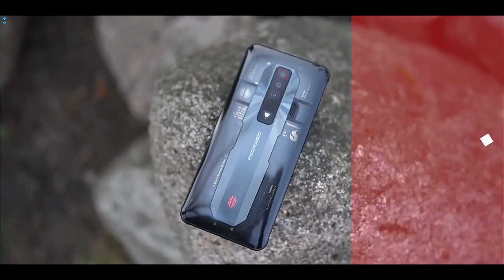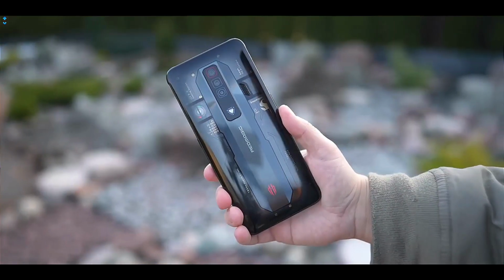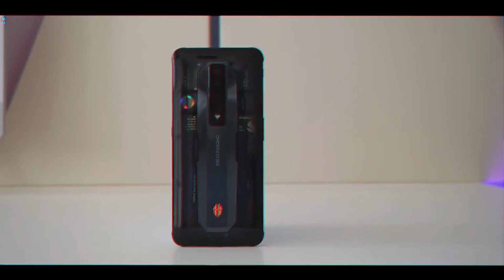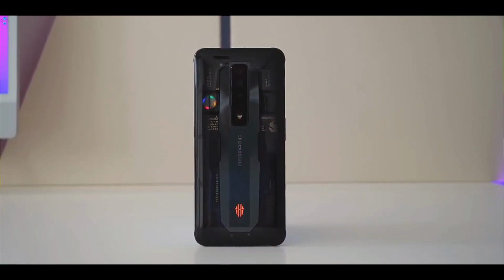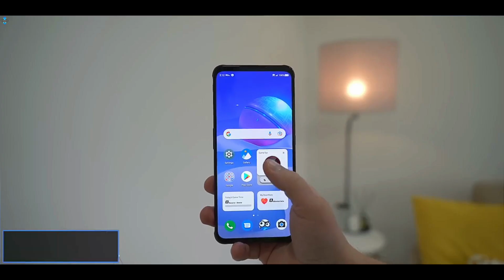Fair, but those shoulder triggers and the cooling fan? Pure gamer heaven. Yeah, and at least they improve things over the REDMAGIC 6. Better cooling, faster charging, smoother performance. Bottom line, amazing for hardcore gamers, questionable for everyone else.